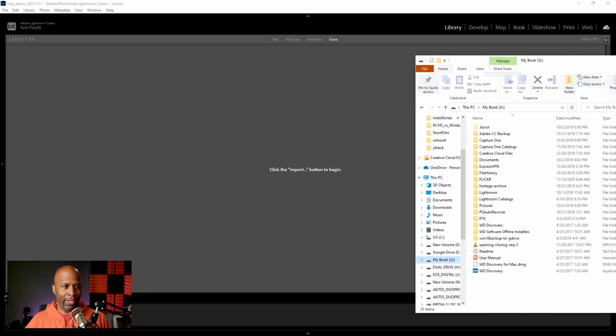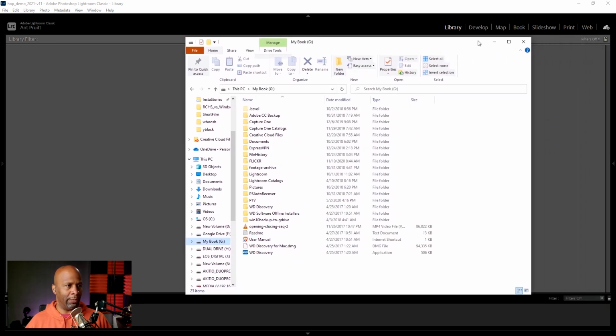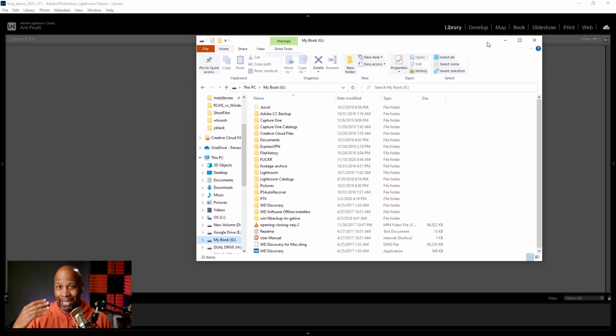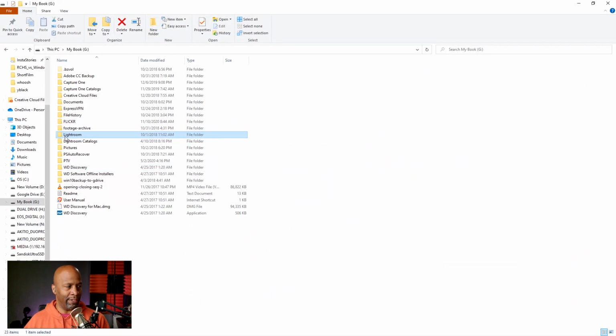After I get back to the computer, I pull all of my files off of the SD card, and I have my own filing system that I like to use to help me stay a lot more organized. As you can see on the screen here, I guess I can make this a full-size screen. I have this folder called Lightroom, and I have another folder called Lightroom Catalogs. This folder called Lightroom is my working folder for the year.